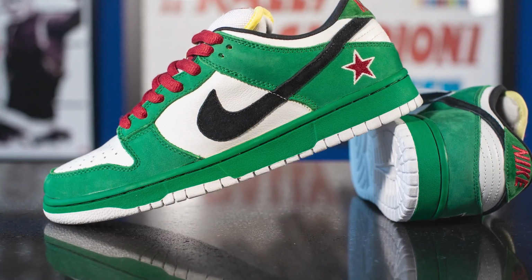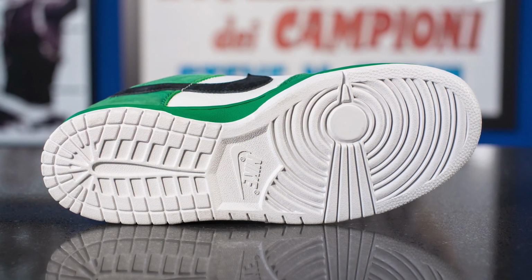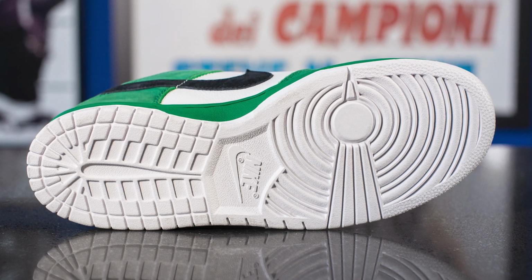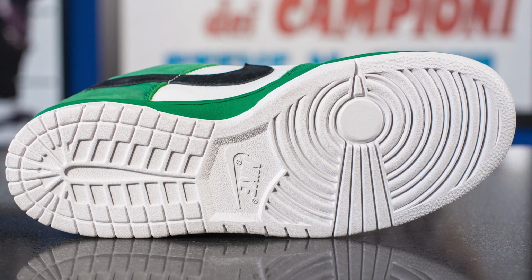So the upper of these Dunk Low Pros sit atop this midsole that's predominantly painted in green. Flipping the shoe over to the bottom, here we have your classic Dunk outsole. This is entirely done in this white colored rubber. We have a circular pivot point on the forefoot, and it's finished off with Nike branding right in the middle.